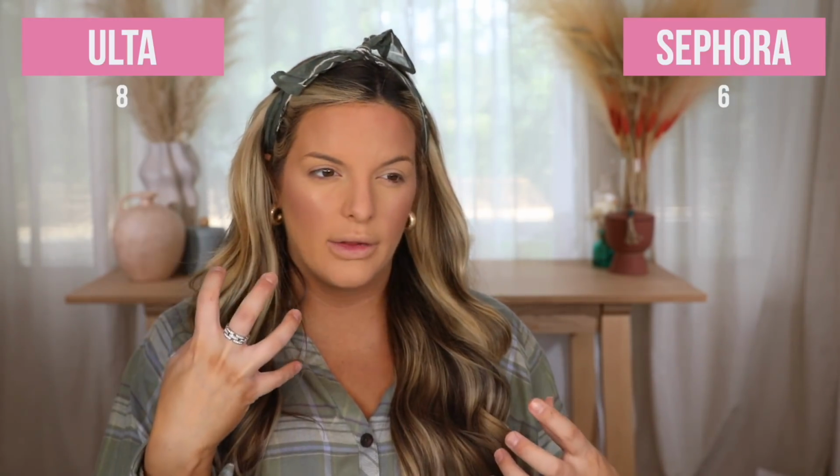Gorgeous. So pretty. Some of these tones would be really pretty on darker skin tones, but for me personally, I would have to go with the Ulta side on this one. It was more affordable. I'll use this shade more, and it just goes to Ulta.